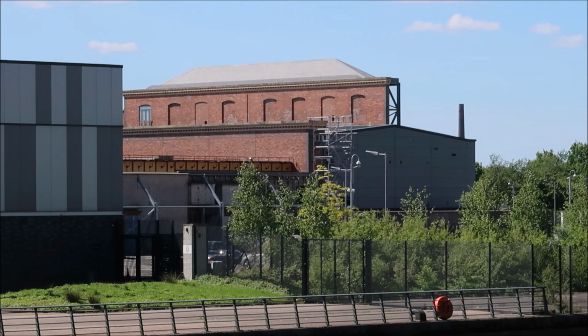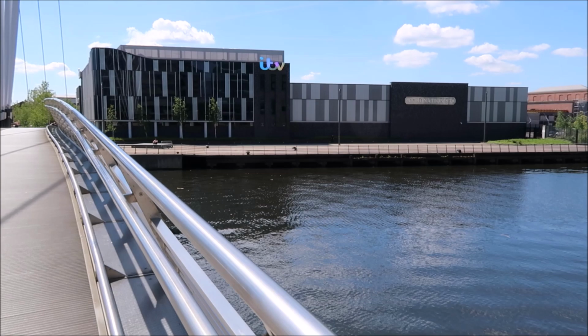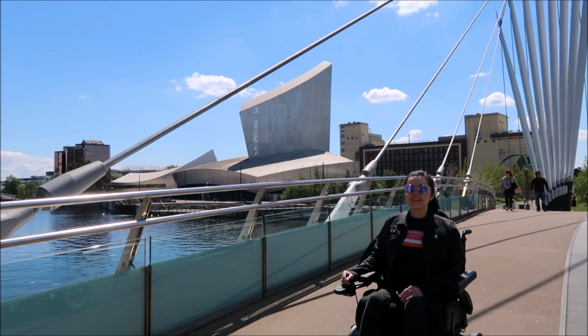Coronation Street set. You can actually see the kind of false wall. There's the sign. This is our new home. There she is! What you doing? Just shouting out.